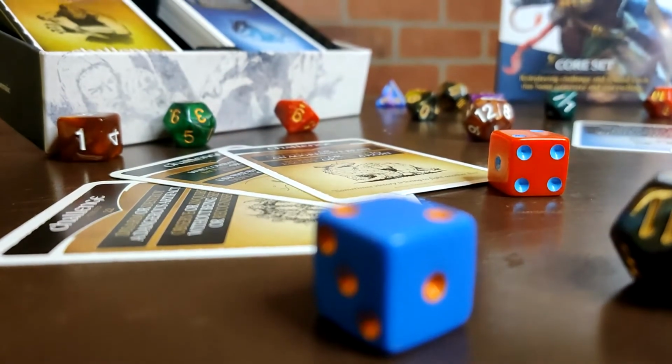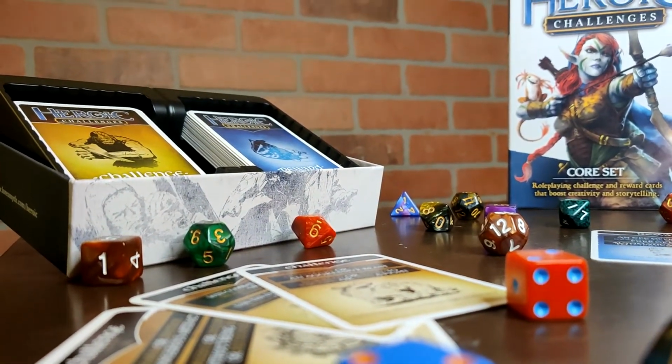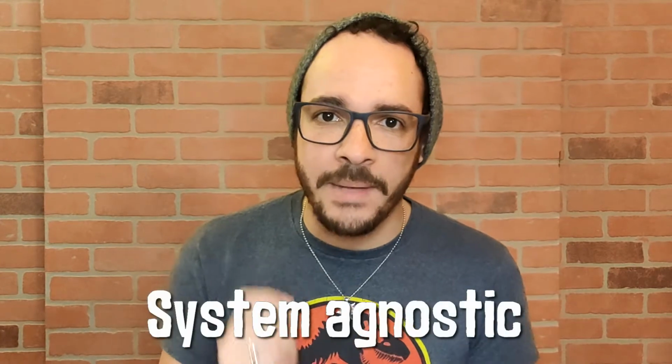Heroic Challenges was made by LoreSmyth, and what it is, is decks of cards that are used to enhance your narrative. The way they do it is by presenting players with challenges and rewards. Now, there are quite a few things I like about this product, and the first thing I do have to mention is that it's system agnostic.